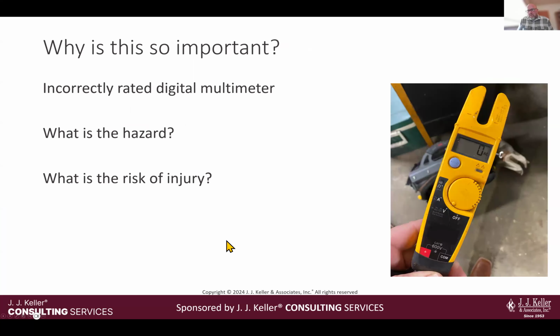All right, so why is this so important? Well, there's a lot of times when we do electrical hazard and risk assessments, here's a bunch of pictures of things that I found out in the field or that I find as a kind of normal course of action. This one here is an incorrectly rated multimeter. So this little CAT number on a voltmeter, it means a lot. And I think that a lot of people don't understand how to apply that. And we can't figure out what this means until we understand what level of available fault current is in the power system.